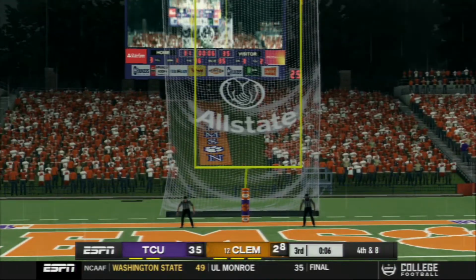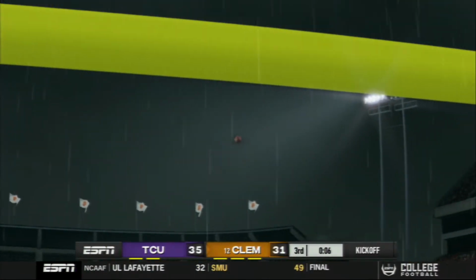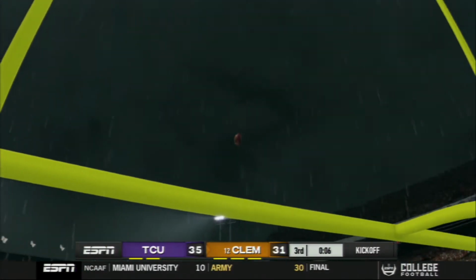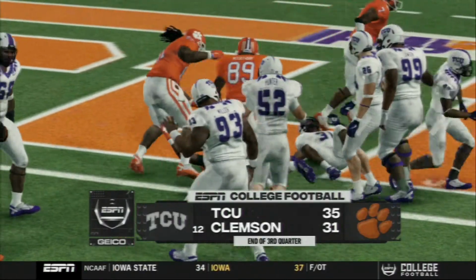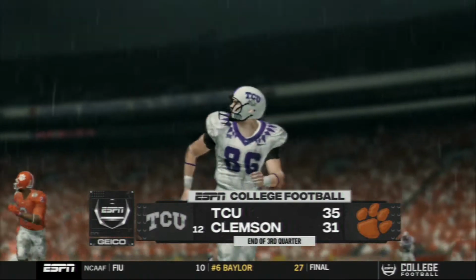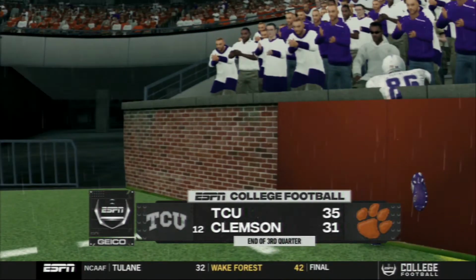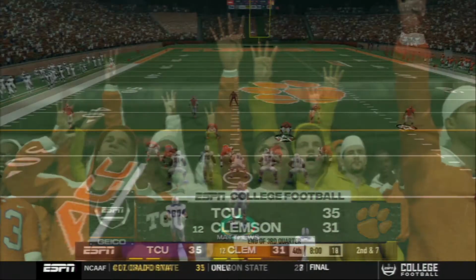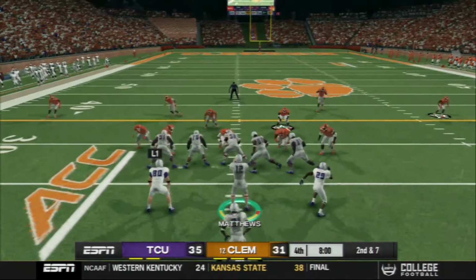And they're going to go for 3. And they do get it. It is a 4-point game. And he barely got in. 35-31, upset alert against Clemson. Their fans are on edge at home, and they're hoping their team pulls away with a win somehow, but TCU's offense has been hard to stop. And we are in the 4th quarter.